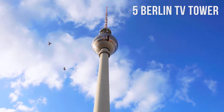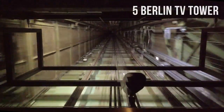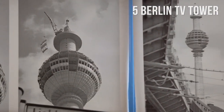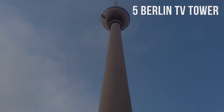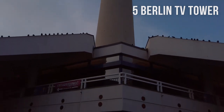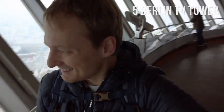At the height of over 1200 feet or 368 meters, Berlin Television Tower is the highest building in Germany. Located in what was East Berlin, the tower was created in 1969 as the symbol of the superiority of the German Democratic Republic, the Soviet-run part of Germany. Visit the observation deck with amazing panoramic views of the city.